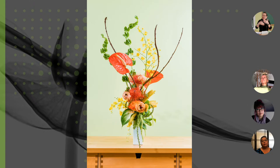This is what I call a three-row style, where I design in three rows, front to back. So there was a certain intent to this particular way of designing.